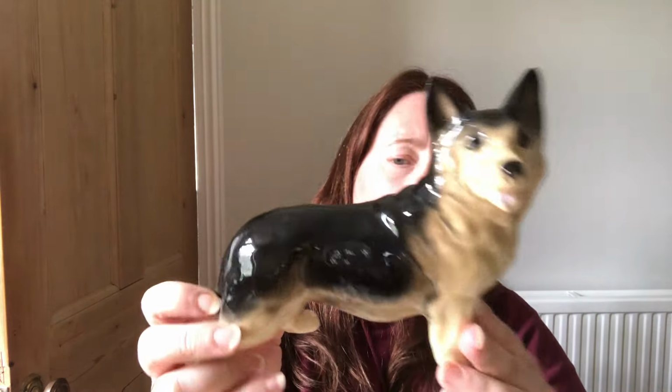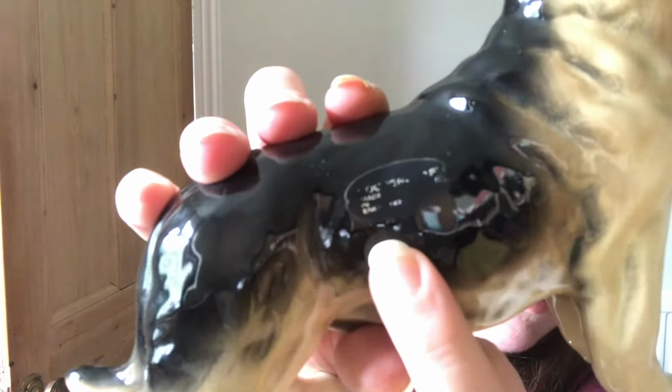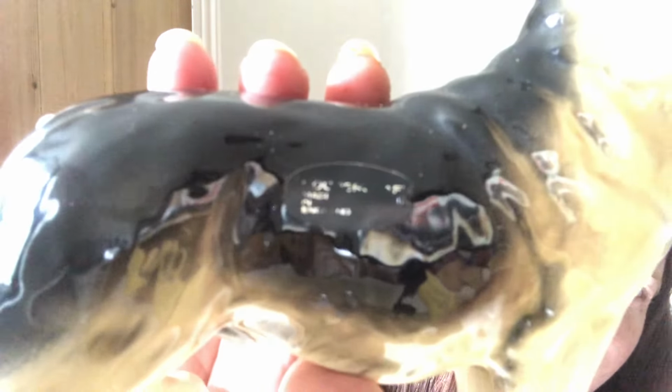Stuff wrapped in there, bubble wrap. But this guy, he's got a sticker right there. It says made in England something country. No idea. I'll have to get my magnifying glass out on that one and figure that out. I know some animal figure makes can do really well. Who knows if it's that one?